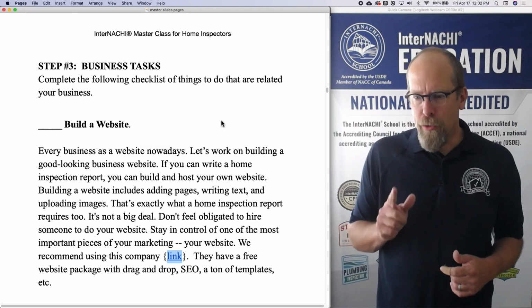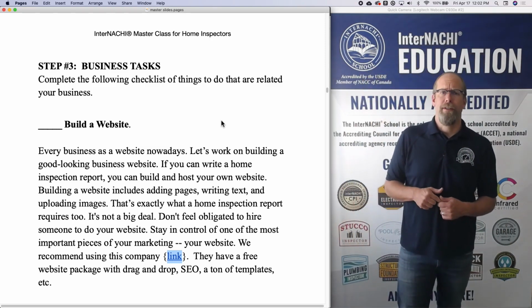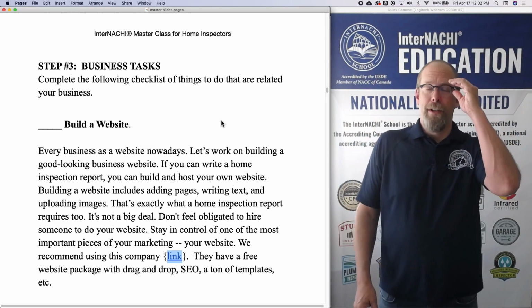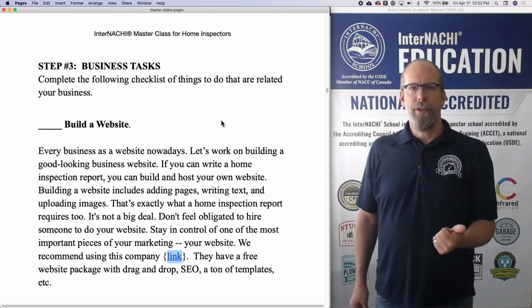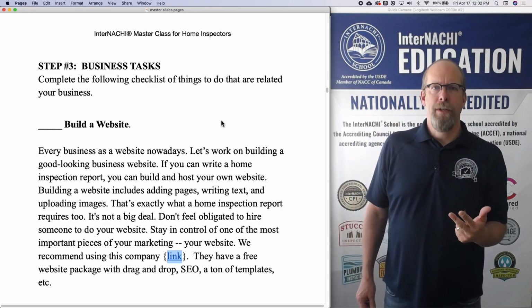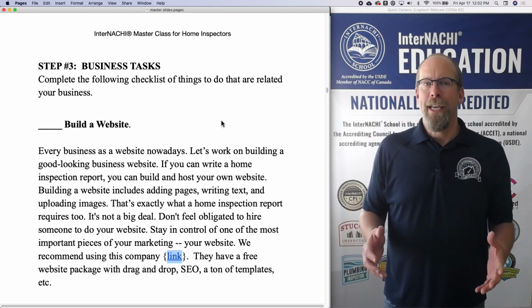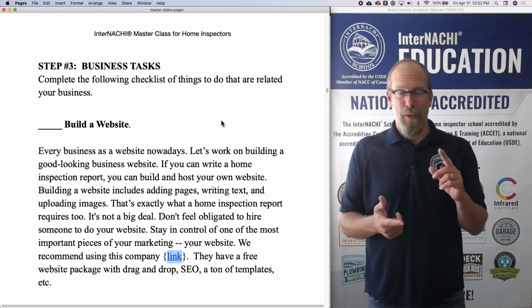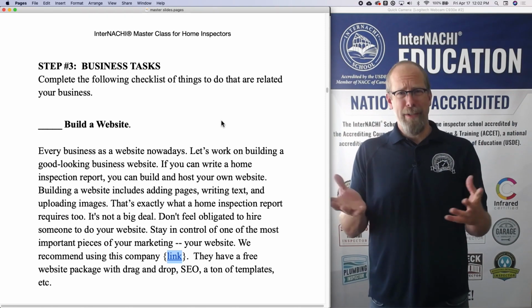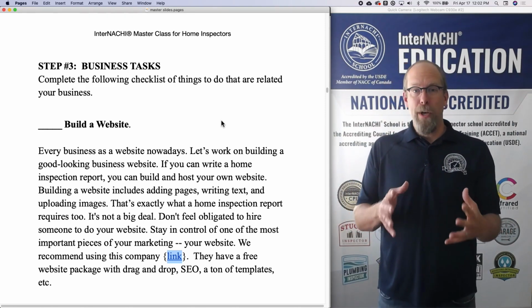So if you can write a home inspection report, you can build your own website. And I know you can write an inspection report because we already have done that. If you can create pages, write text, and upload pictures, then you have the skill set to write an inspection report, and a website is just the same. On a website, you create pages, write text, and upload pictures, maybe some video. So you have the skills to build your own website.